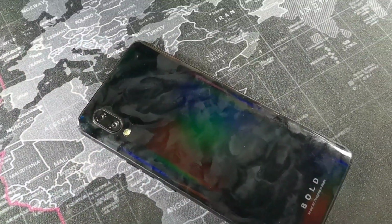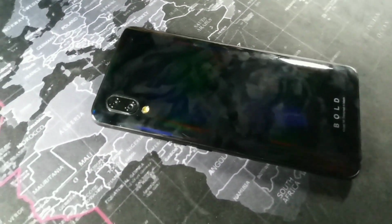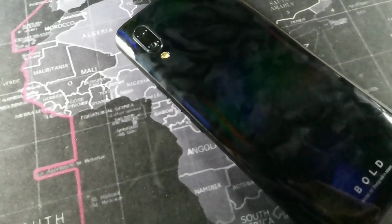But I know Blue is working on some new smartphones as well as Bold, and hopefully they do a follow-up or help us get some updates for this phenomenal device that we already do have. You can see that glare on the back of there. It looks really cool. But hopefully you guys did find this video helpful.